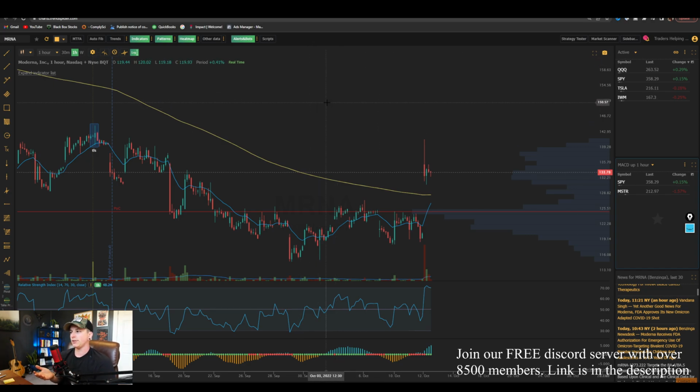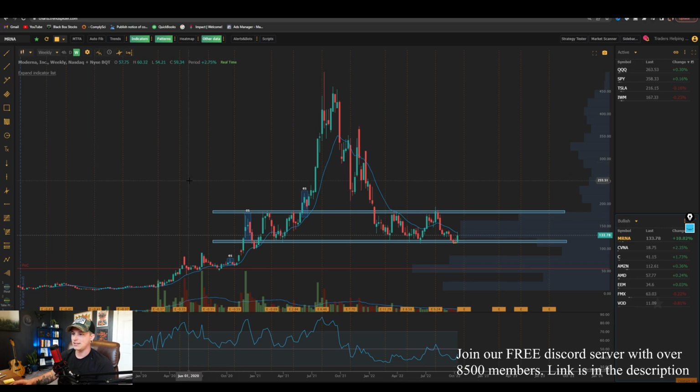I was a shareholder when this thing was trading at $11 per share back in like 2018, 2019. I have since then sold my shares. I had about $20,000 worth at $11 and ended up selling it at 100, which is way lower than when we hit close to the 500s, but still a phenomenal investment of mine.